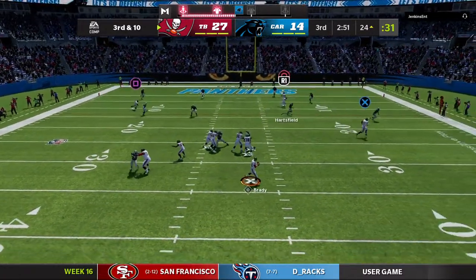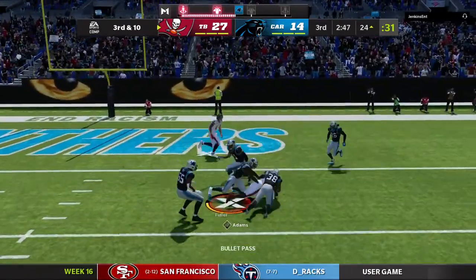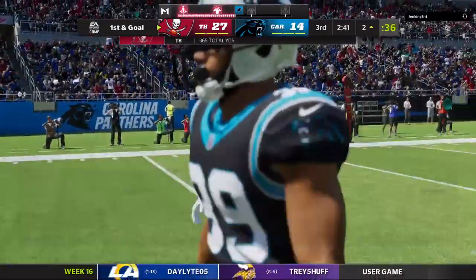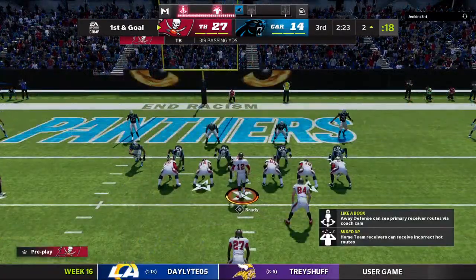Brady now to throw. And it's complete to Adams. And they are able to stop him, but he does take it all the way to the 2. They're able to convert on 3rd down, and that sets up a 1st and goal.